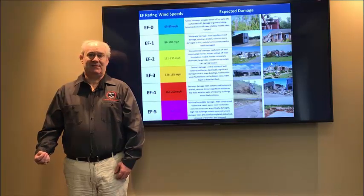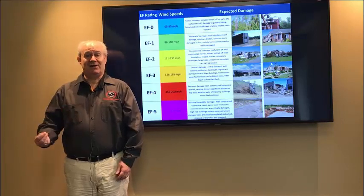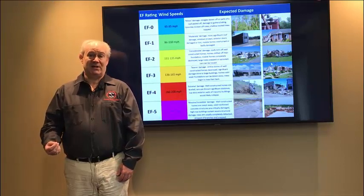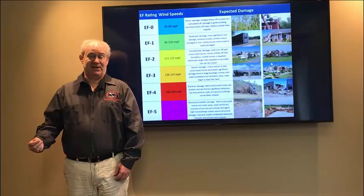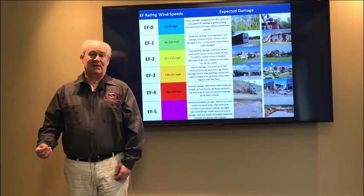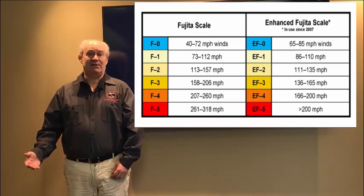Now, of course, technology had continued to increase, and while what Dr. Fujita gave us was terrific, we were able to do more and more with the technology that we had as we entered into the 2000s. So a new team of folks, meteorologists and engineers, got together and created the Enhanced Fujita scale, which has been used by the National Weather Service since 2007. It was developed so that it could be backwards compatible with the original Fujita scale so that we could have a longer period of record.